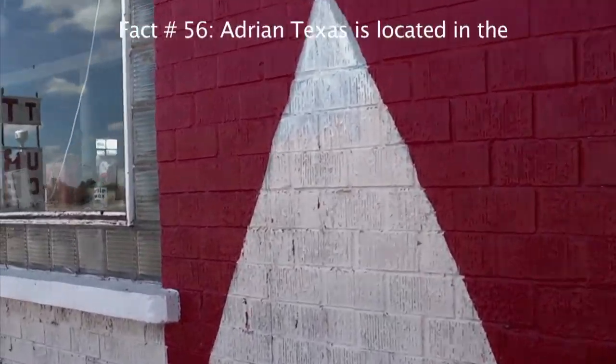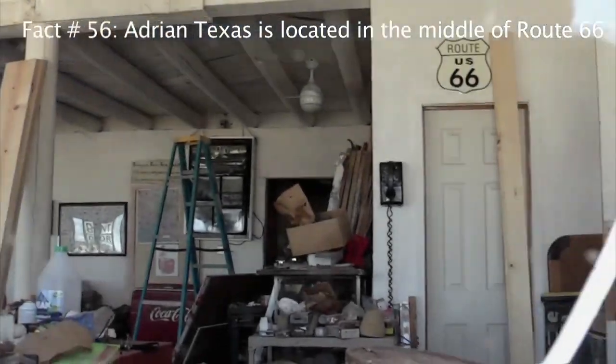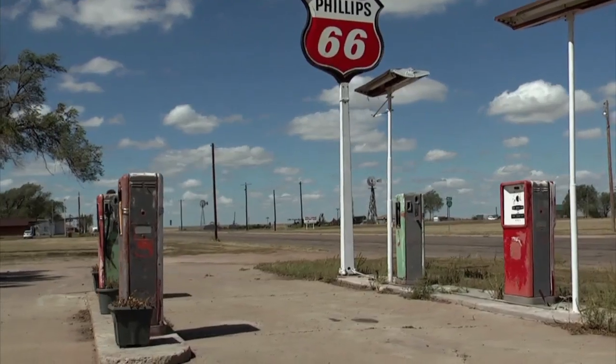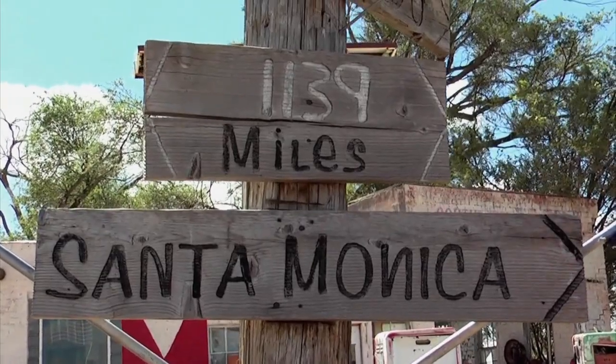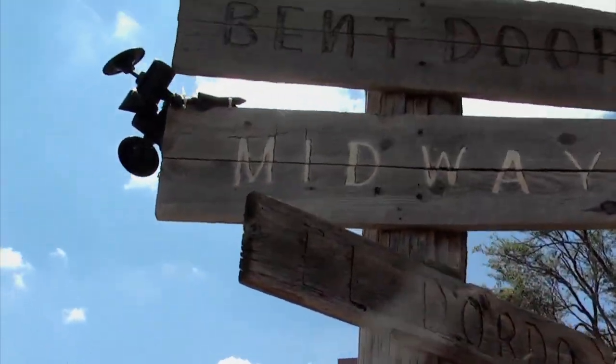The antique Coke machine sits out front. And the interior is covered with litter, and the roof is about to collapse. The latter may indicate an attempt to fix the place up, as does the sheetrock and the heater. The bent door signpost still stands and it points you to Santa Monica. There is not much else in this town.